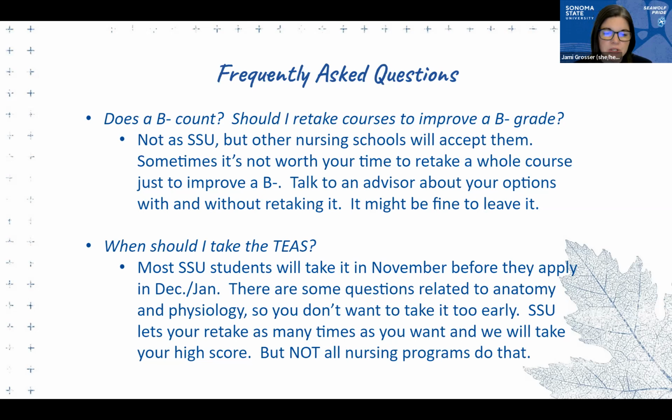Someone already asked this question: when should I take the T's? A lot of students do it in the fall before they're applying, but you want to time it with anatomy and physio, and when you've got the ability to put in some studying.